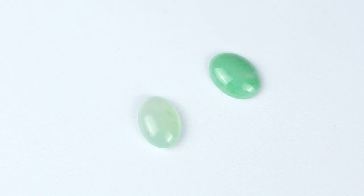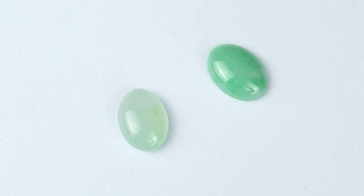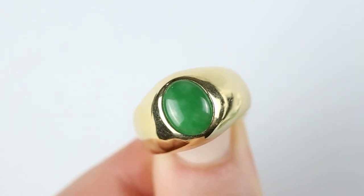So if you have a green stone that is opaque versus a lighter green stone that is translucent, a lot of the Chinese buyers will tend to prefer the lighter green that's translucent, while a lot of the Western buyers tend to go toward the more intense green that is not as translucent and doesn't have as good a texture.